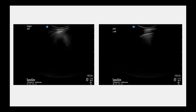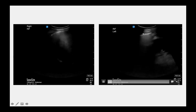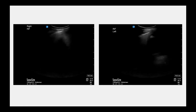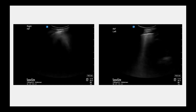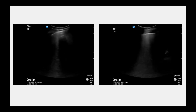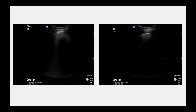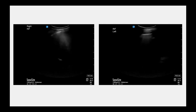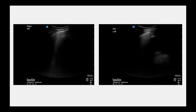Actually, you want to take your cursor. Yes, right there. If you were to decrease the depth, that's what they also describe in the BLUE protocol, like a quad sign, where you'd see it just within that area. And if you decrease the depth and have a looping video, sometimes you may see a sinusoidal waveform in that area, which would be the sinusoid sign in patients who have effusions. Over here, we're seeing the same visceral pleura, but it's fairly uniform, and we're not seeing air bronchograms or anything indicating an infectious etiology.